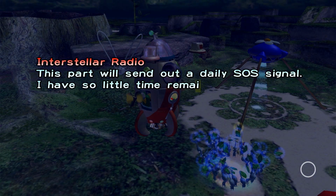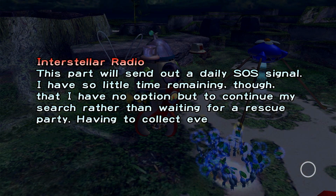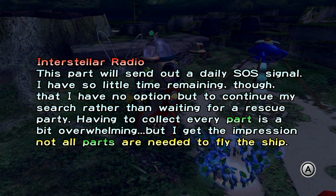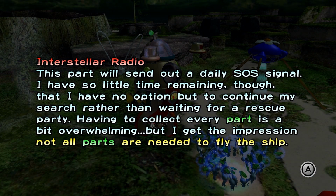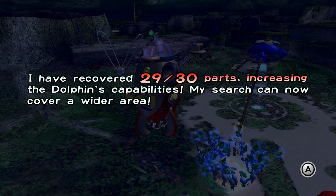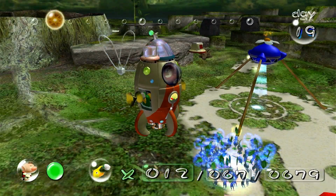Interstellar radio. This part will send out a daily SOS signal. I have so little time remaining, though, that I have no option but to continue my search rather than waiting for a rescue party. Having to collect every part is a bit overwhelming, but I get the impression not all parts are needed to fly the ship. I have recovered 29 out of 30 parts, increasing the dolphin's capabilities by search. My search can now cover a wider area.